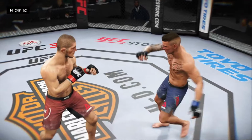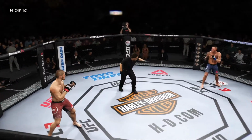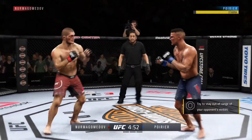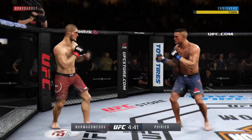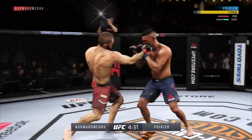Here's a big leg kick. Second round underway. That last round was absolutely insane. If this round gets off to anything like the last round, one of these guys is going out. I can't imagine a scenario where, if they continue where they left off in the last round, one of these guys doesn't get knocked out.